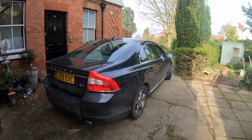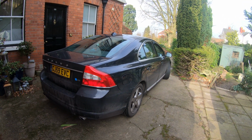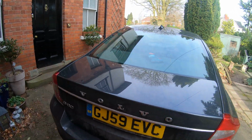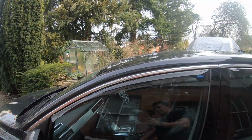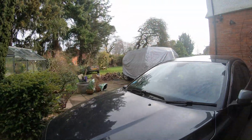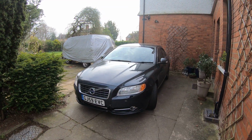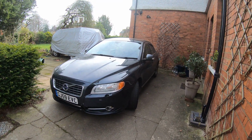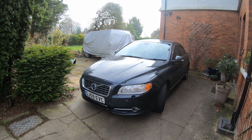We've also got plenty of performance anywhere. This car will quite happily do over 100 miles an hour. Obviously I've only seen that on YouTube, I've never done it myself, but it's the sort of car that, everything's easy for it.